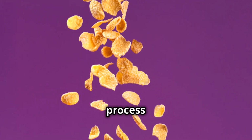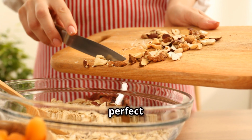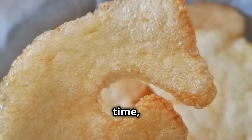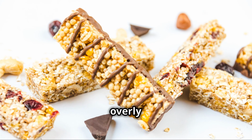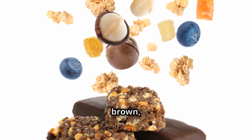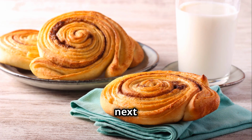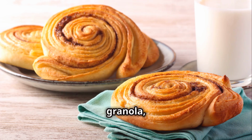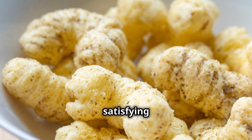And then there's the baking process itself, a delicate dance of heat and time that can make or break the perfect crunch. Too short a baking time, and the granola will be soft and chewy. Too long and it risks becoming overly browned and dry. The key is to find that sweet spot where the granola is golden brown, fragrant and bursting with that irresistible crunch. So the next time you indulge in a bowl of granola, take a moment to appreciate the science and artistry behind that satisfying crunch.